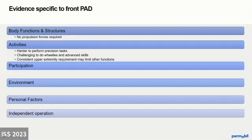So we know that a front power assist device is a little bit harder to perform precision tasks, but on those nice open roads, it can be really beneficial. It's going to be harder for him to do advanced wheelchair skills, opening doors, doing wheelies. Those aren't really possible when the front power assist is attached to the wheelchair.